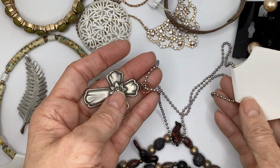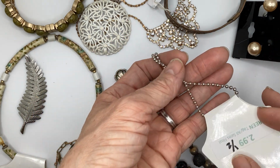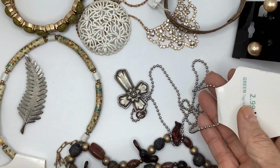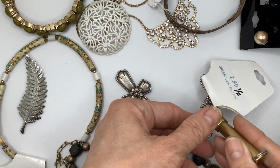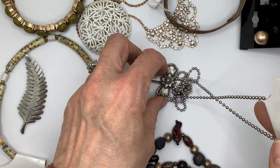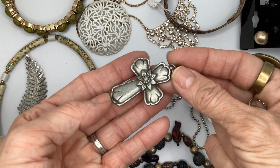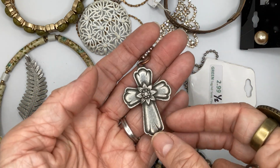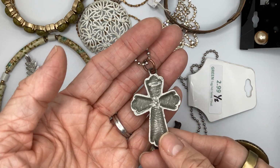All right, this was just on a very simple ball chain. It was not sterling or anything like that. I could test it, and let's actually test it magnetic-wise. Oh, definitely not sterling. The reason I got it, obviously, was because it was only $1.50, and it was really mostly because of the pendant, which to me looked very pewter. I don't know, that was just a lovely cross for somebody to enjoy.